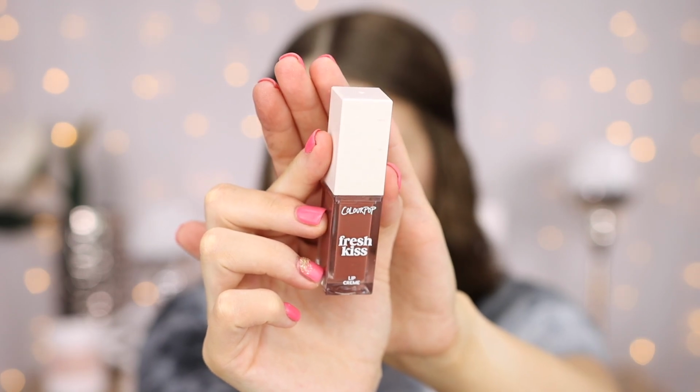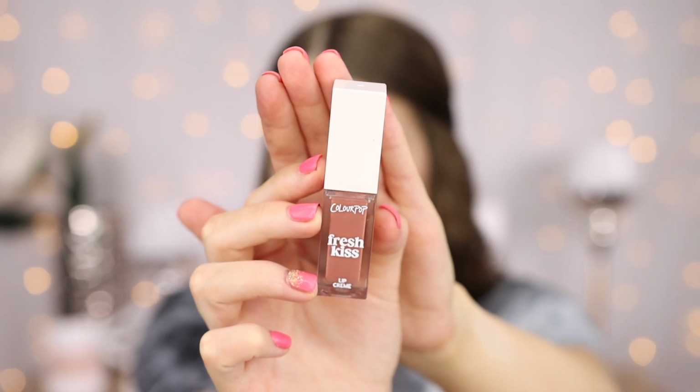Next up is the shade Cornerstone. So here's this shade. I love this one. Probably going to be one of my favorites from this collection, and I feel like this one will look really nice on a bunch of different skin tones. And lastly, we have the shade Monolith.